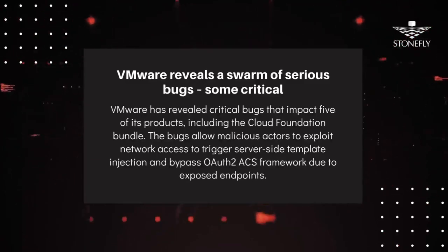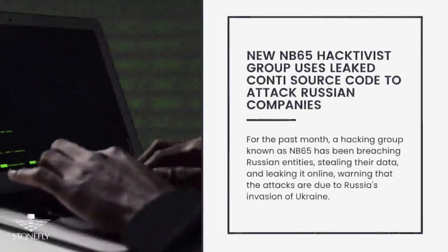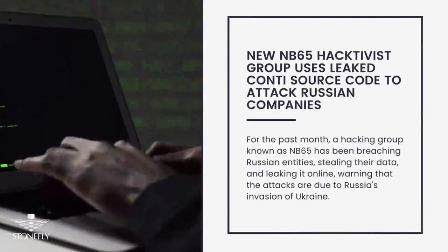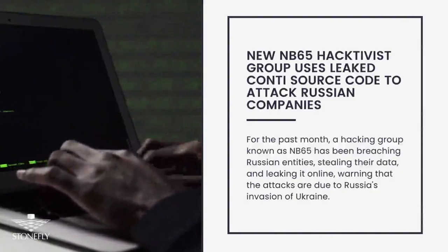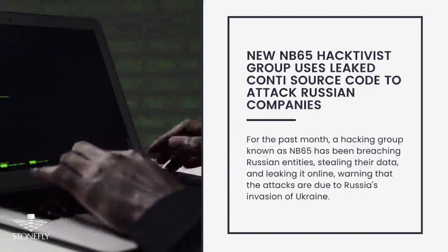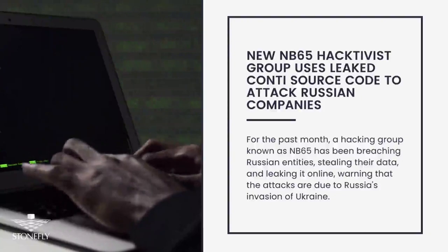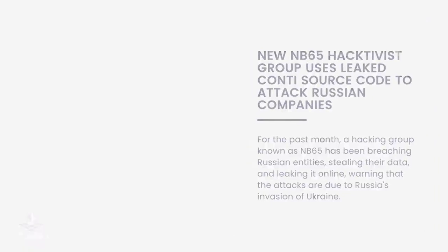to exposed endpoints. For the past month, a hacktivist group known as NB65 has been breaching Russian entities using the leaked Conti source code to steal their data and leak it online. The group warned that the attacks are due to Russia's invasion of Ukraine. The Russian organizations claimed to have been attacked by NB65 include document management operator Tensor, Russian space agency Roscosmos, and VGTRK, the state-owned Russian television and radio broadcasting agency.